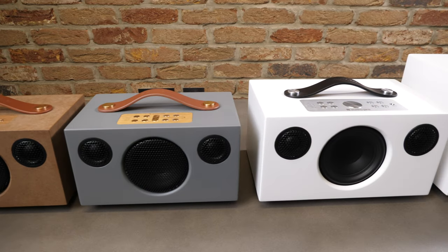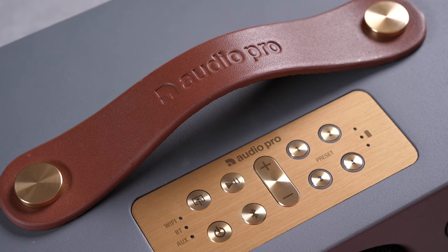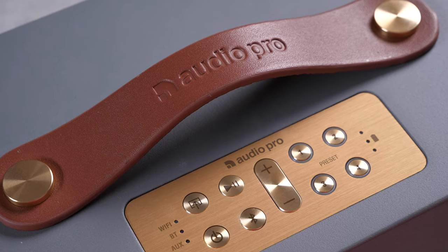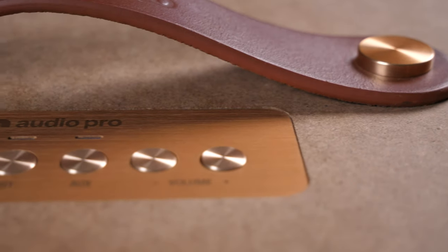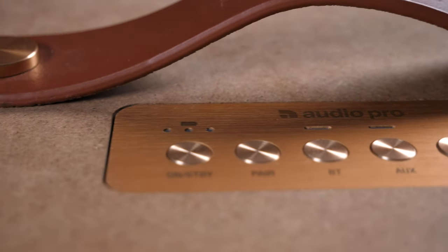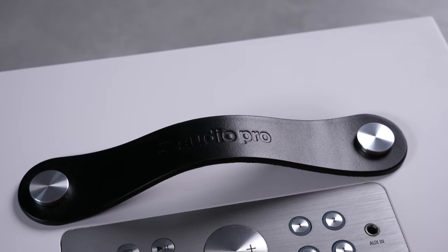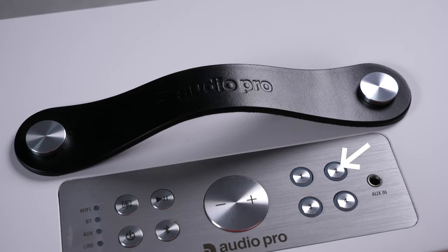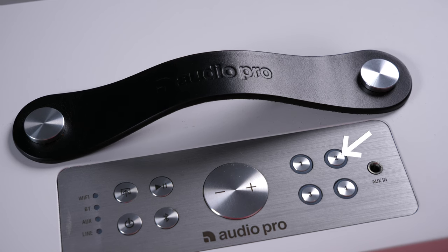Design-wise, you can see they all have a very distinguished kind of retro style look with this leather handle here, which honestly feels like something from a Hermes range. They're that good quality. You've also got solid cabinets, a brushed metal control panel, I think it's brass actually, which even these feel really nice and tactile, and shout out to the presets as well here because I actually like those and it allows you to get quick access to your most listened to content.